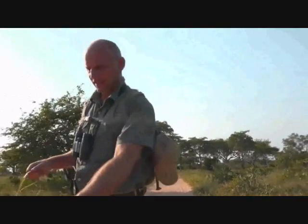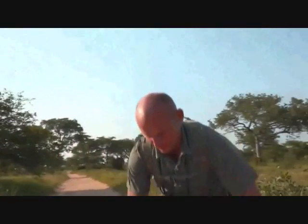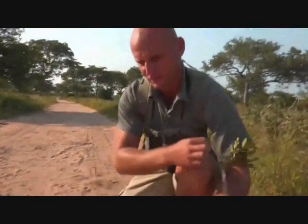This is an interesting piece of geometry that I'm going to show you. Here's an elephant track. It is the front foot of an elephant, a fairly large elephant.